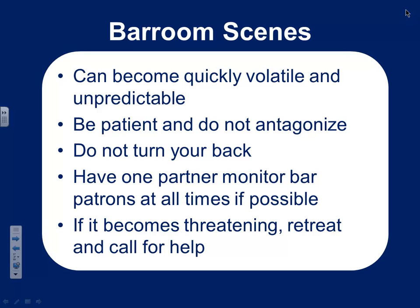And here's my number one rule on a bar scene: everybody leaves. You turn the light on in a bar, and they're gone. We turn the light on and turn that music off, and the next thing you know, the whole place is empty. Now I can treat the patient. You bring a few police officers in there, which, also, we don't go in there without a police officer anyway. Clear out quick.